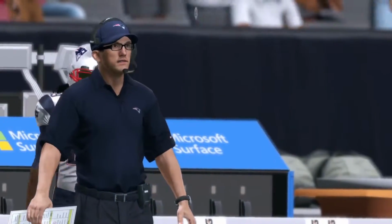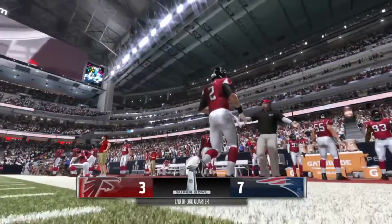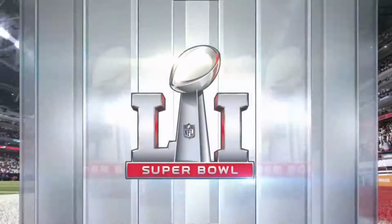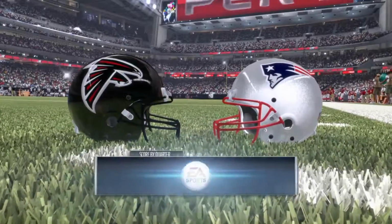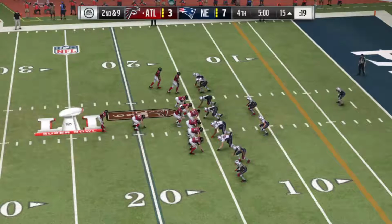One quarter remains in Super Bowl 51. We'll return with more after this. You're watching the NFL on EA Sports. Back now here on EA Sports. It's the Falcons. They'll have the football.